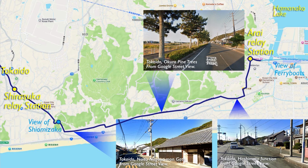Further along, you'll see the Nido family's Nagaemon gate still standing on the right. This area was once the center of Shirasuka-juku. However, most of the houses were swept away by the Hoei earthquake and tsunami that struck in 1707. Consequently, the entire relay station relocated to higher ground up Shiomizaka the following year.